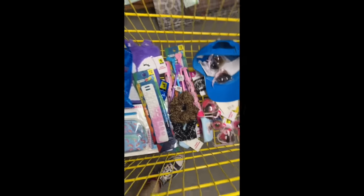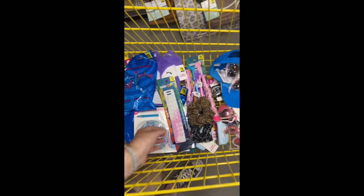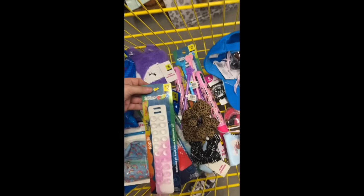It's like all pennies. Using my stupid methods, but this is totally worth it. And it's all like stocking stuffers, you know, cute stuff. I'm looking for stuff with the blue dot. I'm finding a lot of that.